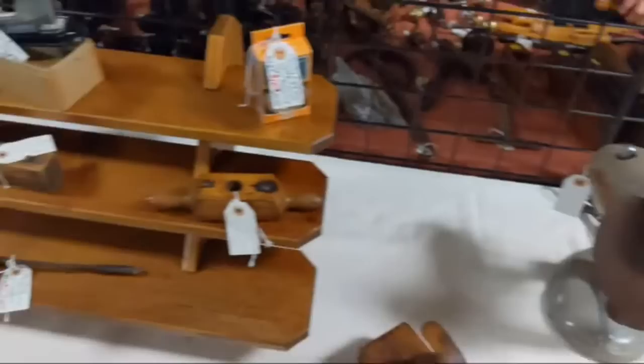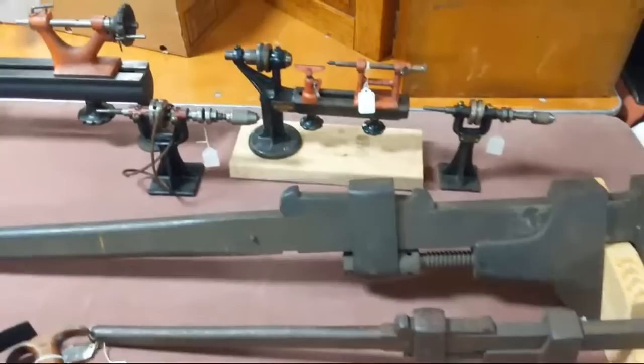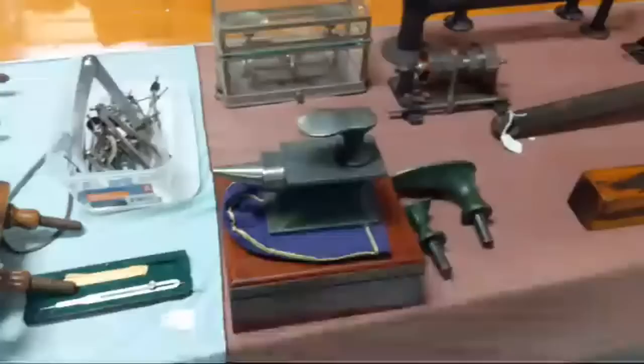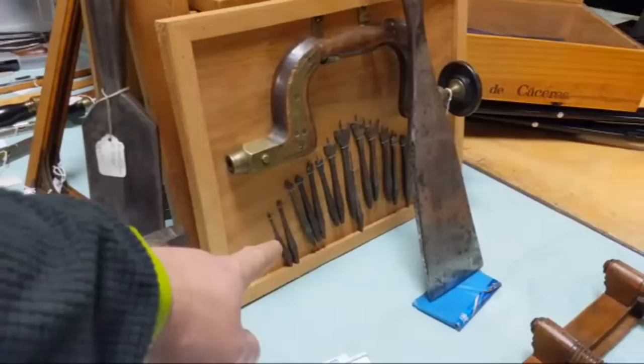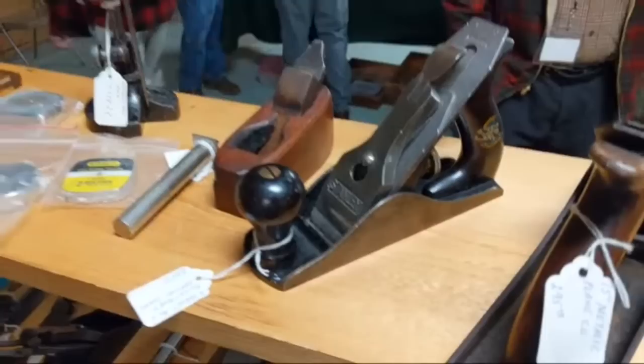Here's a nice wrench for you. When you really need to influence something to move, there's a wrench. Some jeweler's lathes. This is a beautiful old plane. Incredibly heavy. It's made straight from the heart of the wood. You can see that right here. Some plow planes. Some slicks. This brace with a full set of locking bits. Another number two.